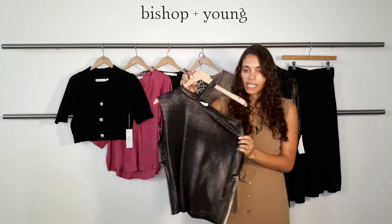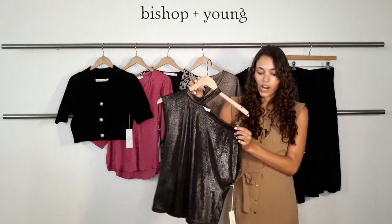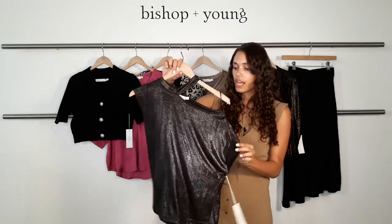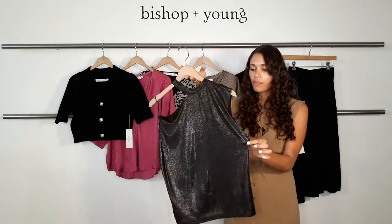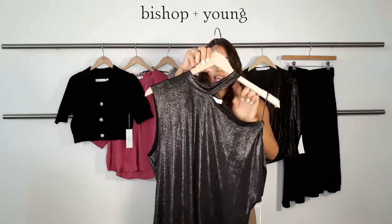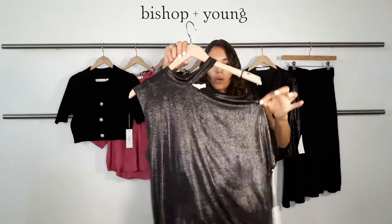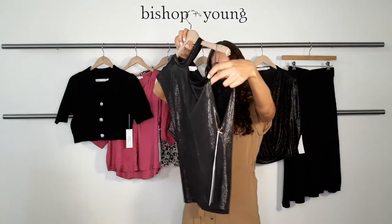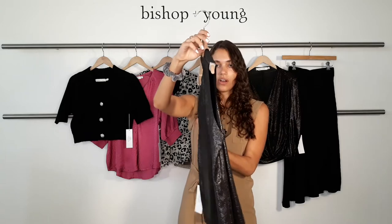Getting into more of those metallics, this is definitely a bestseller, our Camilla cutout tee. This tee is so fun. It has a retro-y, cutout, playful look here on the black metallic. It's going to fit around the neck as a crew neck, and then we have that fun cutout detail where it meets the shoulder. And then here's that sleeve detailing on the side and a cutoff type detail on the other side.